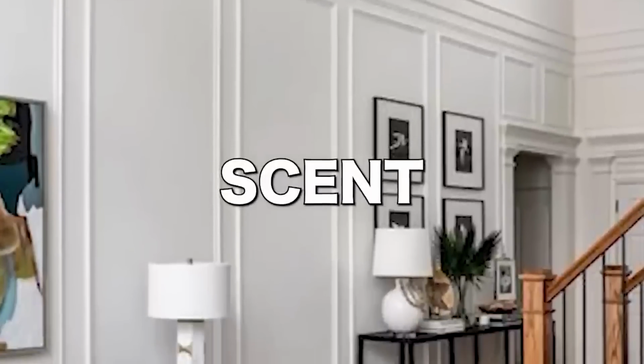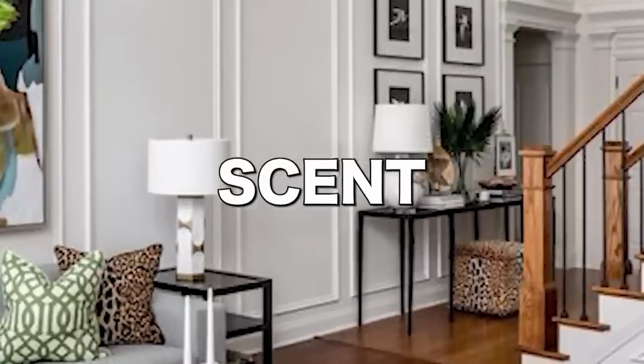Now, there is nothing more mood killing than walking in and having a smelly house. It's happened to all of us. And so scent is super powerful, and it's one that I've mentioned before, but I wanted to talk to you about different options. There are some candles that don't have a very pleasant smell, so I would try to avoid some of those.